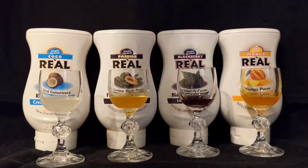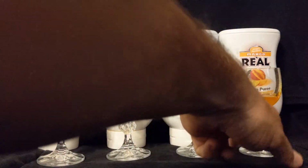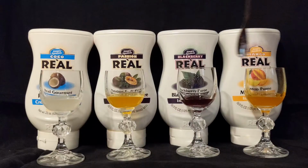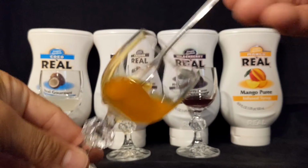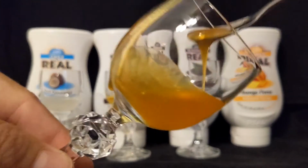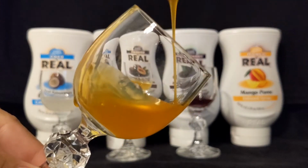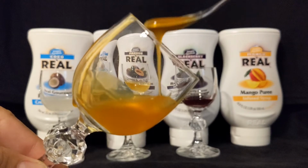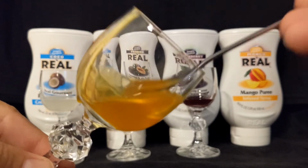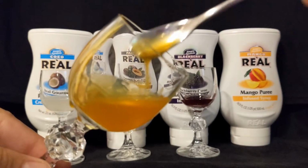All right. So I think I'm going to start from the right on down. I'm going to start with the mango puree and move my way all the way down. Let's check all these out. I got my bar spoon, so the way I'm doing this today is just kind of stirring it up a little bit, kind of show you guys, get it on camera. It is just kind of thick, like a thick syrup. They do call it a puree. They're using natural, the actual fruit, but that's a lot of added sugar on there.